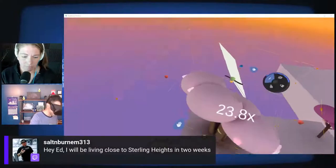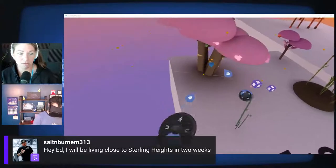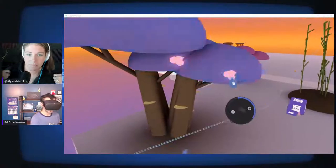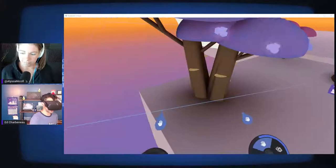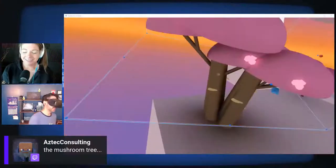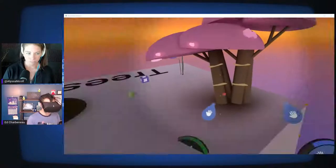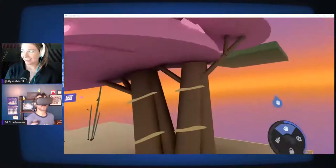Salt said something about Sterling Heights. Oh, and living close to it. Yeah, that's where my daughter lives. In what state? Michigan. Detroit. The mushroom tree. Yep. I'm from close to there, and she moved up there for her husband's job. So it sounds like Mr. Chris DeMars is very close to my family up there.